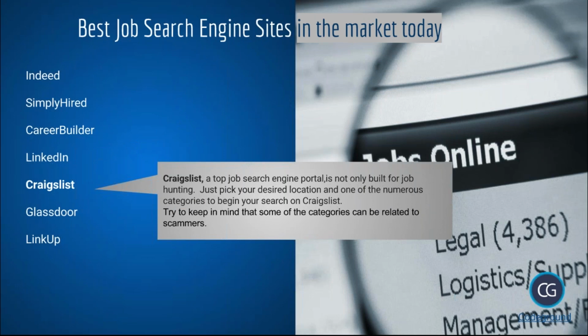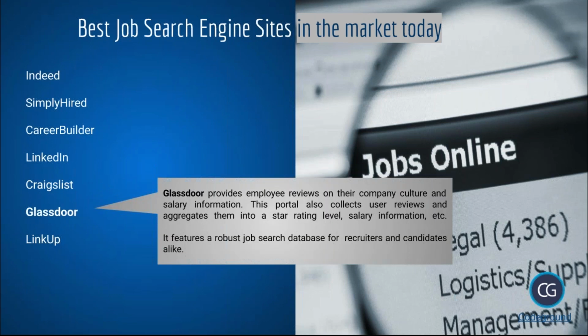Craigslist. So Craigslist is a top search engine portal. It's a job search engine portal, and it's not built only for job hunting. Just find your city, search for relevant jobs, then look under your job category, and you're all set. That's it. Just pick your desired location and one of the numerous categories to begin your search on Craigslist. However, one must be warned of scammers.